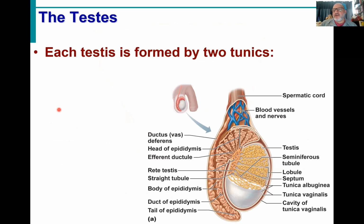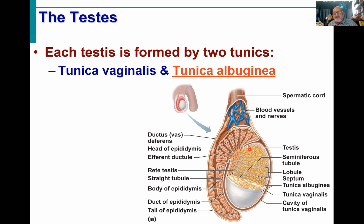All right, then let's talk a little bit more about the testis. Once we get the anatomy down, we can start talking about the function of it. As we look closely at the testis, as we mentioned, there is that outermost layer that is the visceral tunica vaginalis.